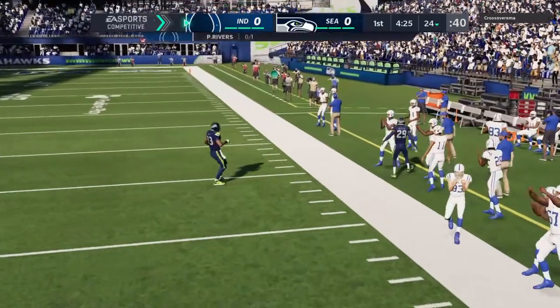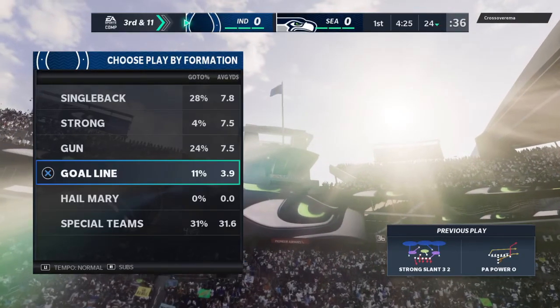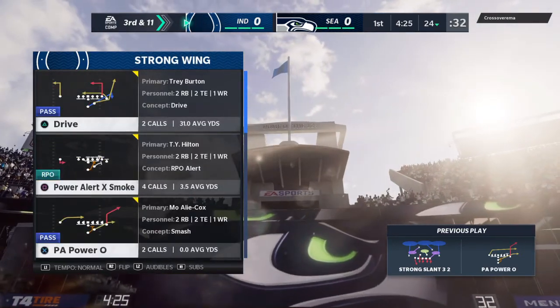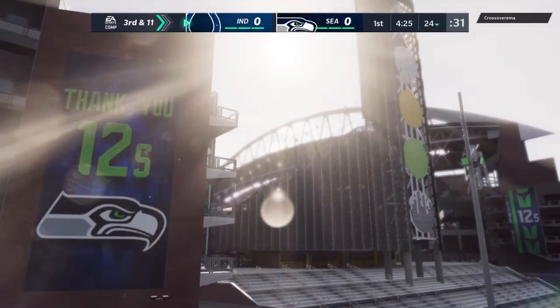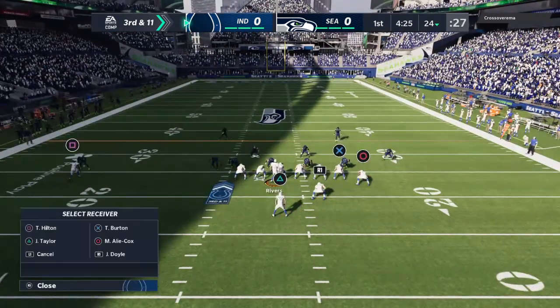And this one taken in on the right sideline, but not in the field of play. They say it's incomplete. The throw led him a little too far. It brings up third down and the 11. A little trouble thus far on their opening drive as they come up on a third and 11.